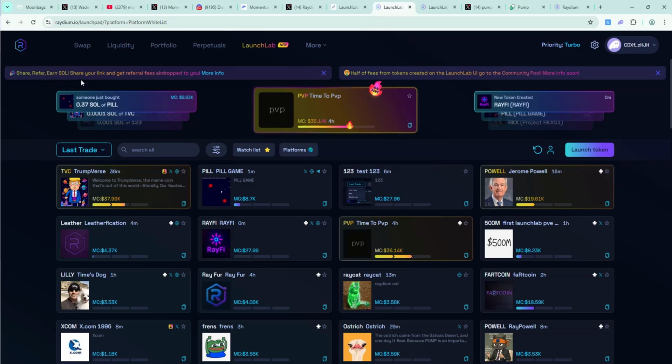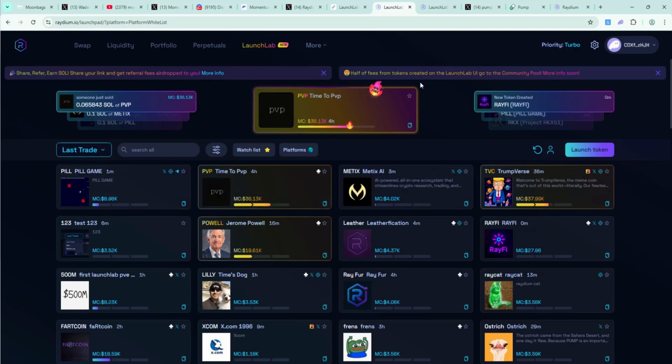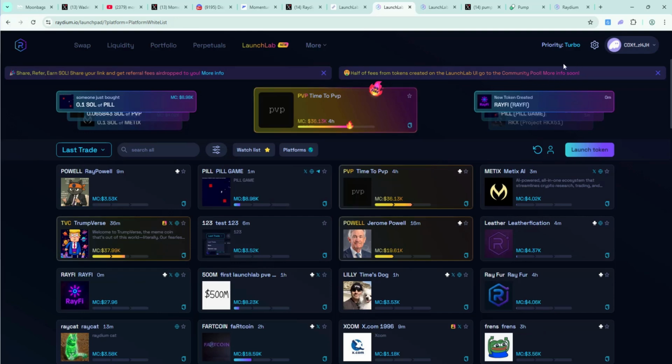It says share, refer, earn SOL. Share your link and get referral fees airdropped to you. So that's interesting. And it says half the fees from tokens created on LaunchLab UI go to community pool. More info coming soon on that.